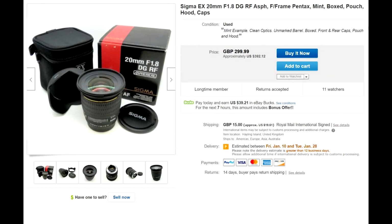Now these are wide angle lenses at f1.8, so if you're an astrophotographer, these would be great. If you're doing concerts or something like that, the lens would be great. It's got a very large focus ring on it, and you can get very close with this lens as well. Close focusing. Sorry.